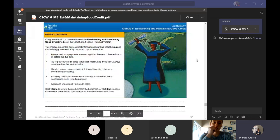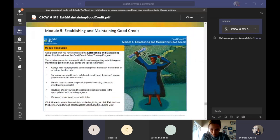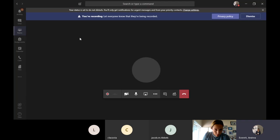Okay, and so we're at the end. Module conclusion, congratulations. Just some of the critical information of this module: you always want to mail your payments soon enough so that they reach the creditor on time, on or before the due date. You want to try and pay your credit cards in full each month, and if you can't, always pay more than the minimum due. You want to handle your bank accounts responsibly, avoid bouncing checks or overdrawing accounts, and you want to routinely check your credit report and report any errors to the appropriate credit reporting agency, okay? And then just know and understand your credit rights, okay?